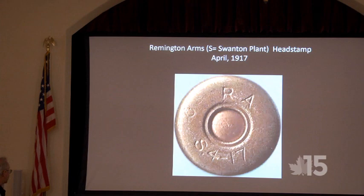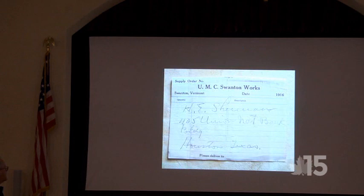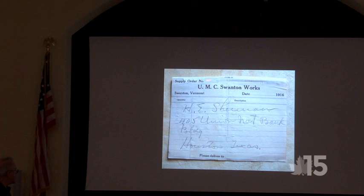So my grandfather made that one, and I've got that head stamp in this old toolbox. You can see here in 1916, UMC Swanton Works. That's what it was called. Union Metallic Cartridge Company. It actually bought out Remington. And of course, now we don't know much about UMC. Now we all know Remington. So really complex time. Everybody was buying and selling everybody else.